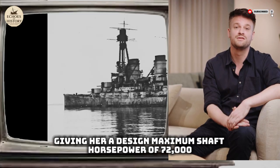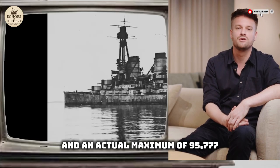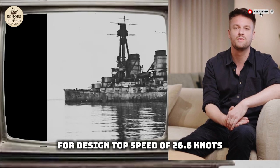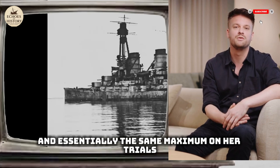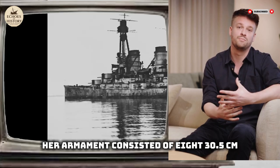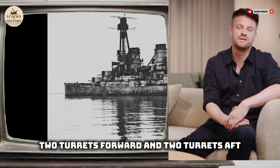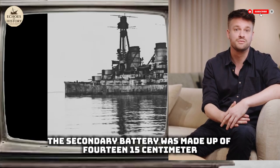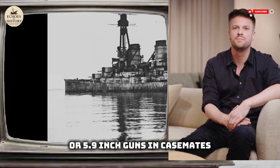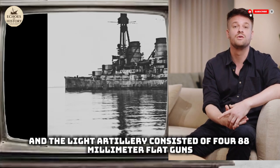Her machinery consisted of 2 sets of turbines in 4 turbine rooms, with high-pressure turbines driving the outer shafts and a low-pressure set driving the inboard shafts. Steam was provided by 14 coal-fired boilers and 4 pure oil-fired boilers, giving her a designed maximum shaft horsepower of 72,000 and an actual maximum of 95,777 for a design top speed of 26.6 knots, and essentially the same maximum on her trials.